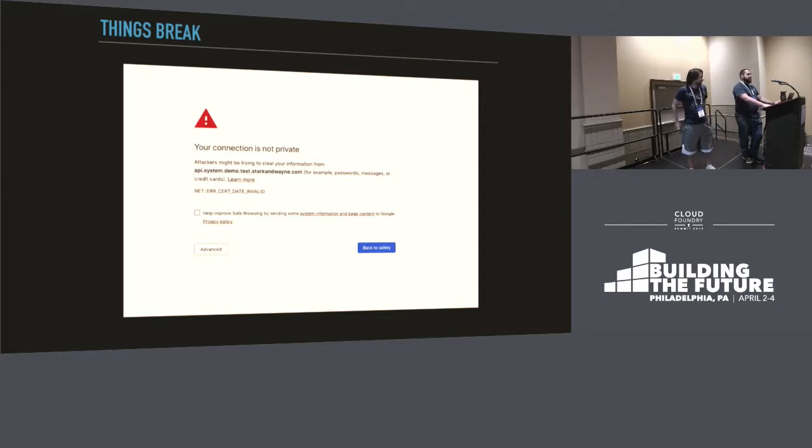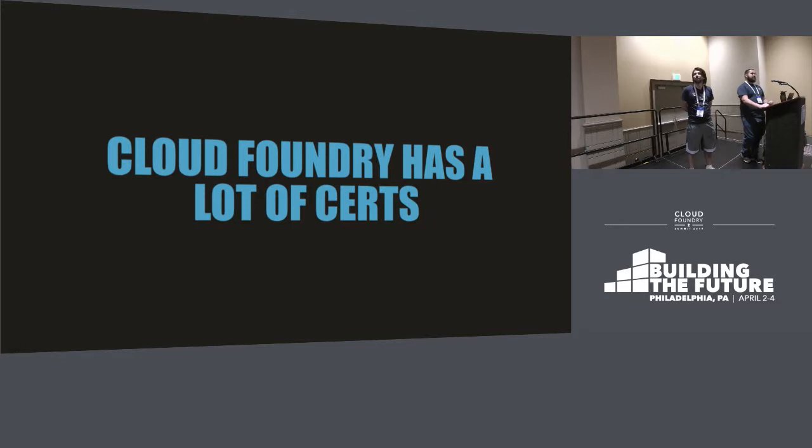But that kind of brings us to the other point. While these are the front end certs that most of your customers will see when they go to your site and they get the little green lock, Cloud Foundry has a lot of certs. And more than just front-end facing ones.